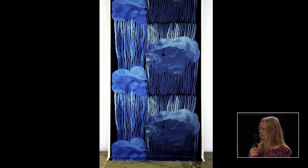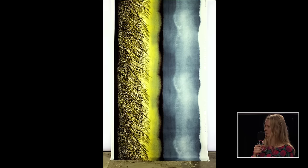And then we had three fabrics. This is a linen fabric called Harmaja. Harmaja is actually the name of a lighthouse island close to Helsinki. So I named these fabrics after islands in the Finnish archipelago. And this is a print called Jussero. It's been printed on cotton, and it's this really strong, heavy rain and dark skies.